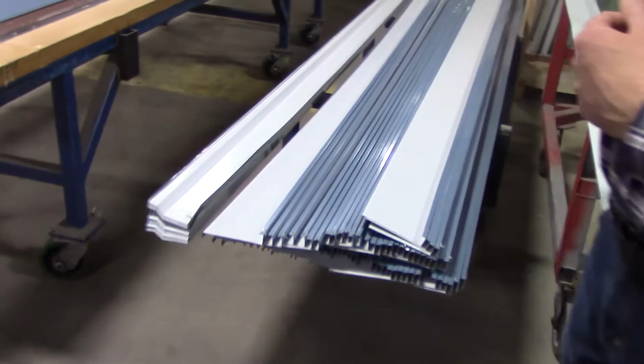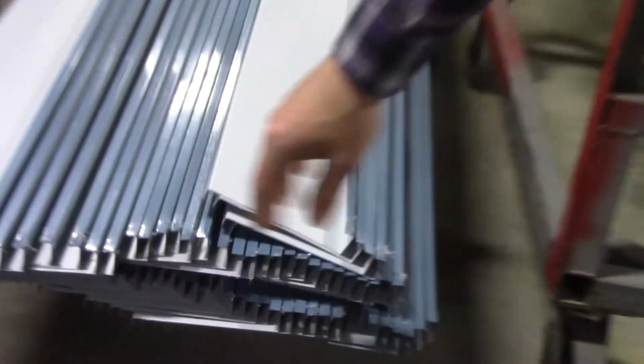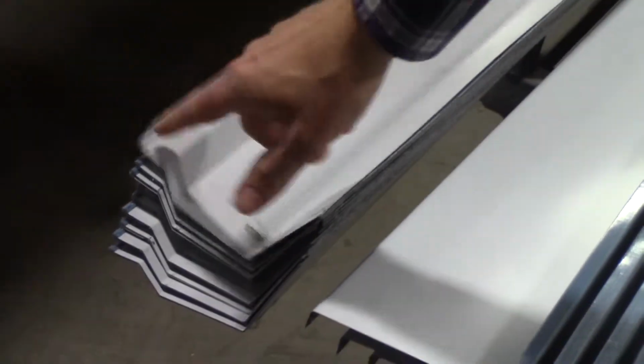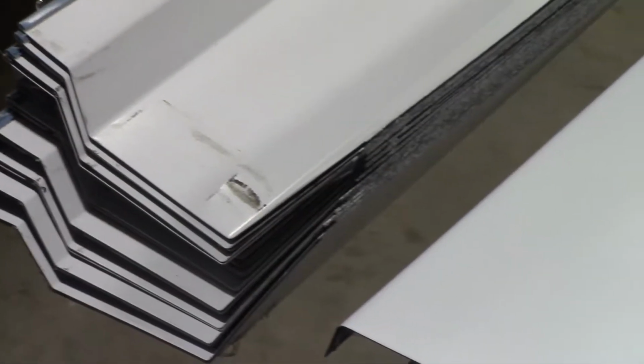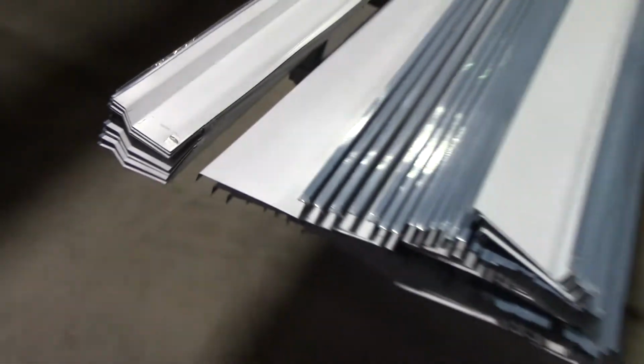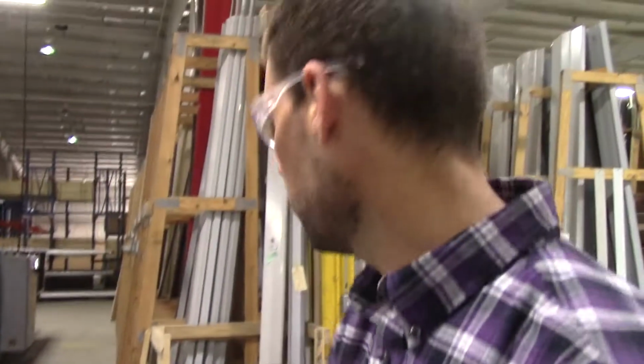Running on the roll former. This is that fascia stiffener. This is the eave trim. You see you get the hem and 3 different bends. It's not a complicated piece to run on here, but eave trim you get on every building that goes out. It's a large quantity of pieces, so that's why they put in the roll former for that.